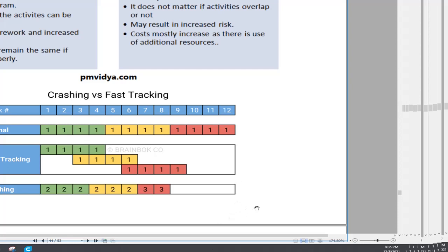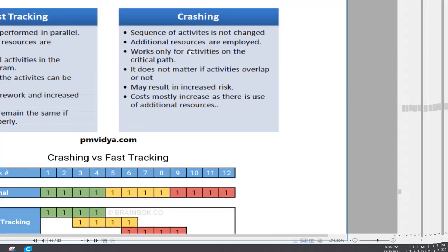For fast tracking, that means some of the activities that would be performed sequentially are performed in parallel, but there is a risk of rework. For example, if you install the computer operating system at the same time you are working on the network routing or networking, there could be some risk factors, but you can perform the work in a parallel way. Activities are performed in parallel. Sequence of activities is changed. No additional resources are employed. For crashing, additional resources are employed.